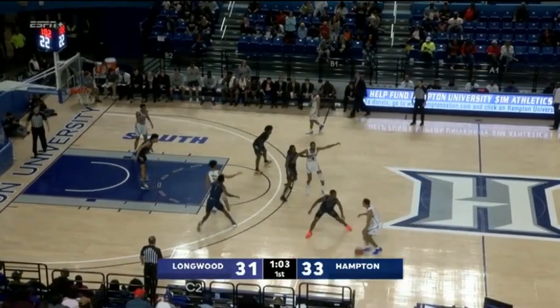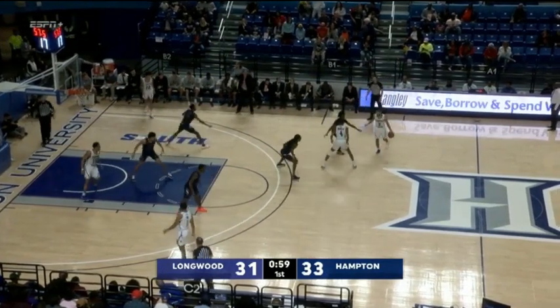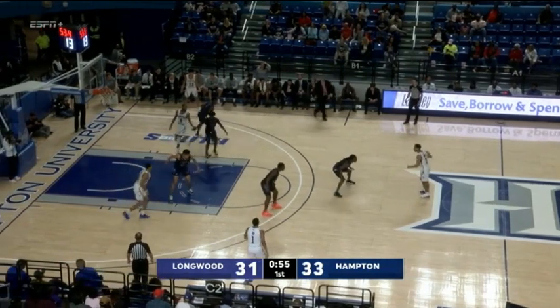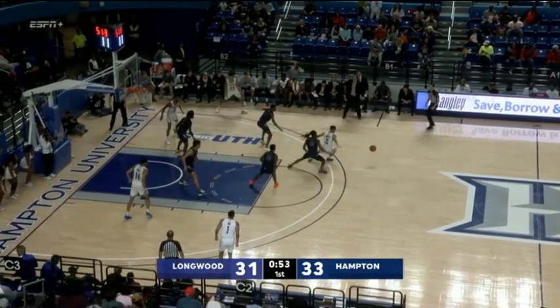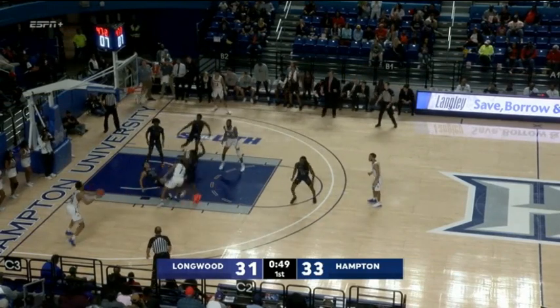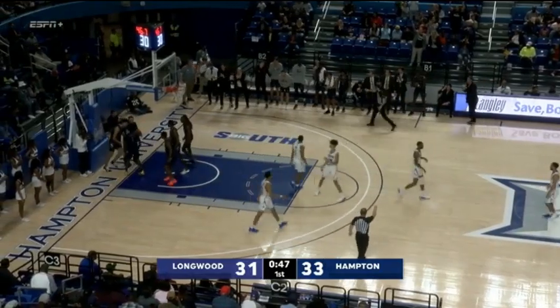Past 2 minutes has been all Lancers. Murray Jr. guarded by Blygen. Ball almost stolen. 9 seconds left. Dean passes to Stanley. And we have a charge call on Dean.